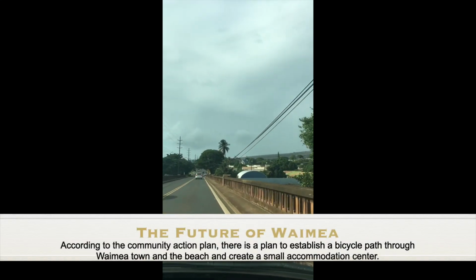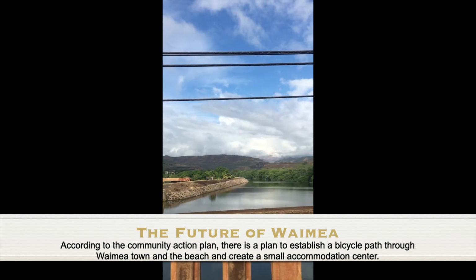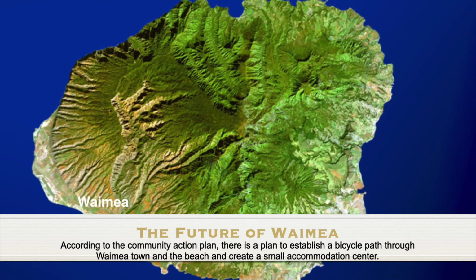So what is the outlook on the future of Waimea? According to the Westside Community Plan, there's plans to establish a bicycle path through Waimea Town and the beach, along with creating a small accommodation center.